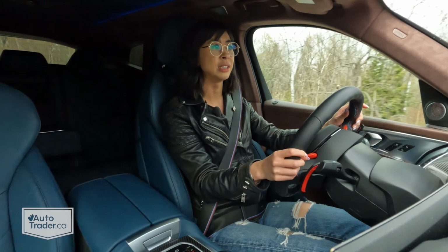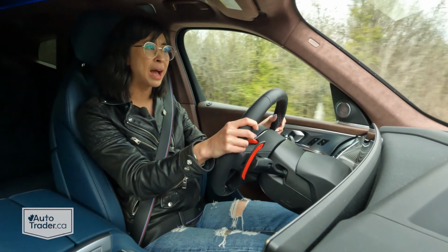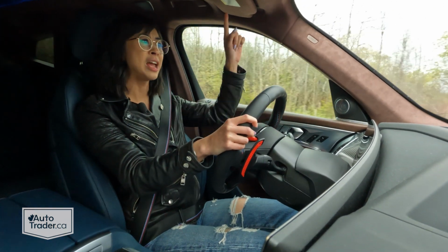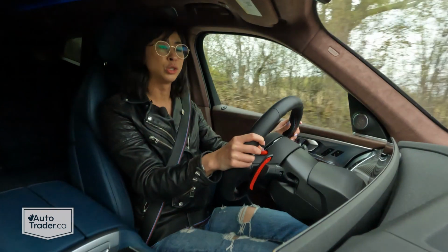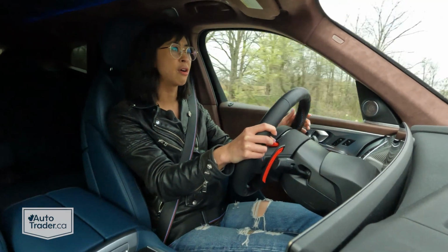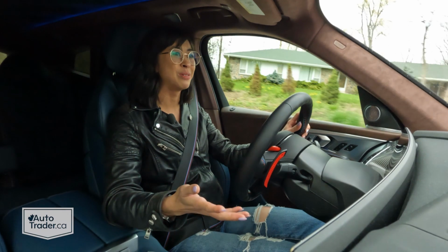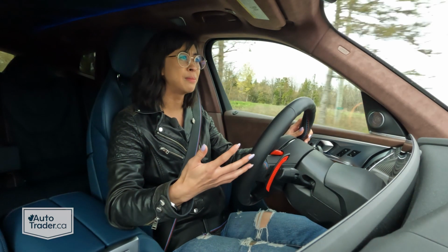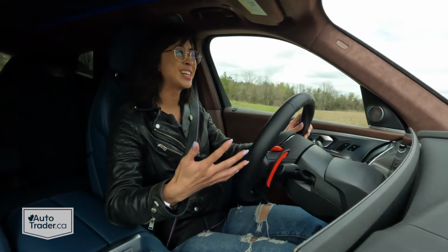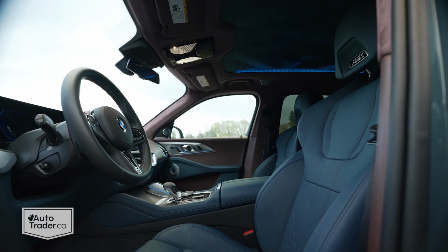So first of all, again, it's covered in this beautiful blue Alcantara, but there's also this really cool 3D diamond pattern in it. And the frame of that portion is also covered in LEDs. So when you turn on the car, it does this cool animation. And someone said to me the other day when they sat back there, I don't even feel like I'm in a car. I feel like I'm in an experience. And I think that really sums up how well BMW did with this interior.